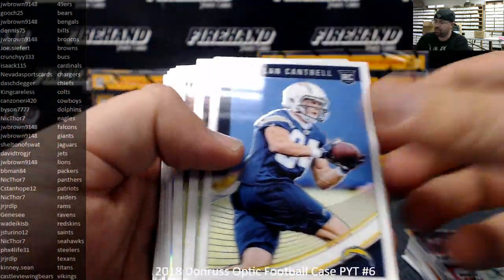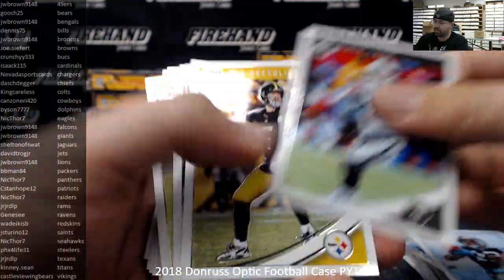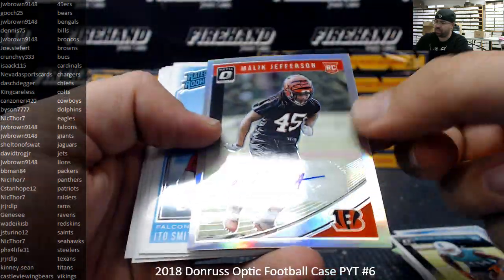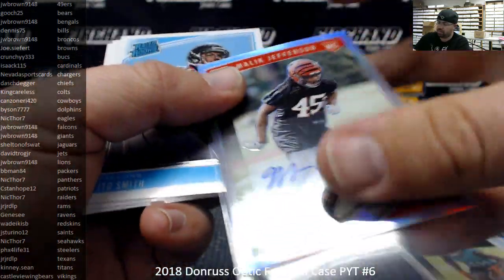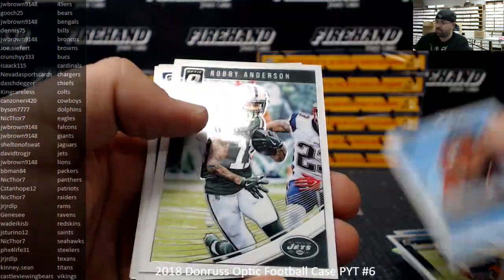Ezekiel Elliott, 98 Tribute. Dylan Cantrell. Darius Slay silver. DJ Moore. Minkah Fitzpatrick. Your autograph is going to be Malik Jefferson, Cincinnati Bengals. That's a silver prism version, numbered to 99. Bengals, J.W. Brown. Let me get you an exact serial number here in a second. 95 of 99.